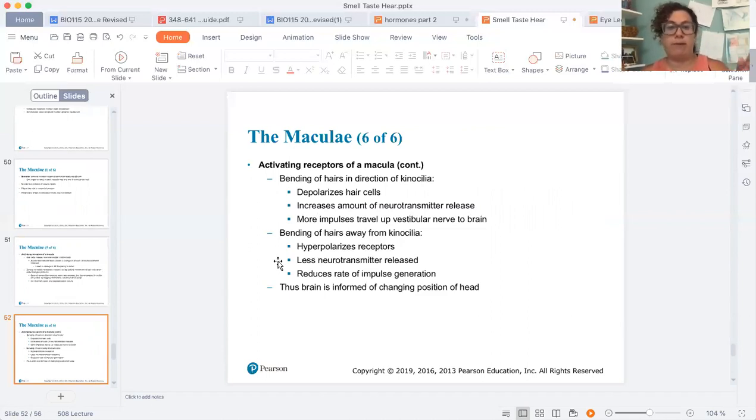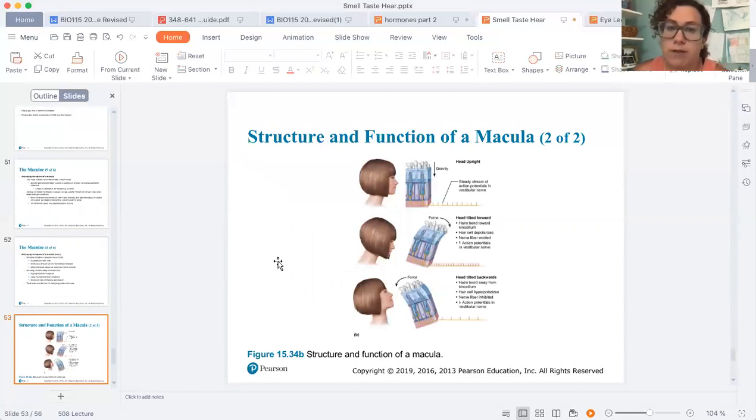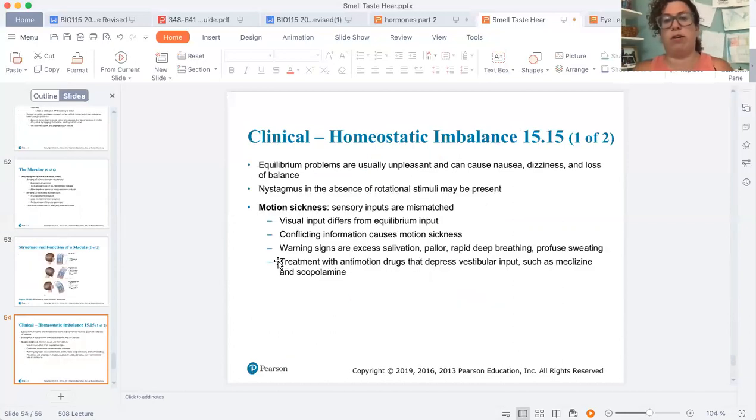So the brain knows that if the hairs are bent another way or the fluid moves another way, then the head is changing position, so we can keep our balance and equilibrium. For example, if our head's right up, gravity is standard and there's a steady stream of action potentials. But when we move our head forward, we cause the hairs of the kinocilium to bend forward. These hair cells depolarize and an action potential is sent back to our brain to say we're now moving our head forward. Same thing for moving back, but in the opposite direction: it goes hyperpolarized.